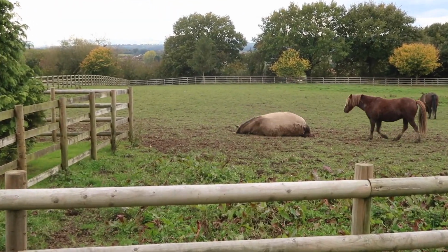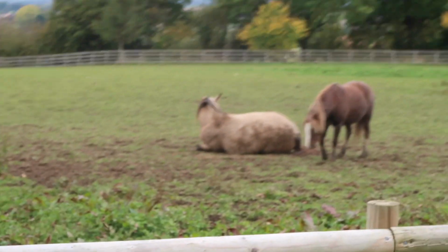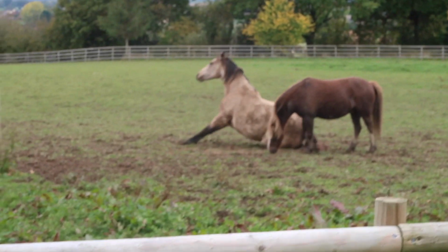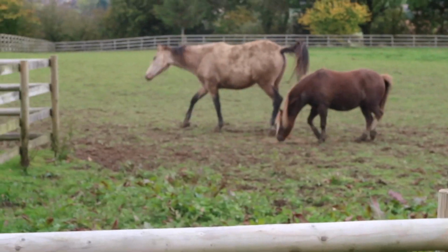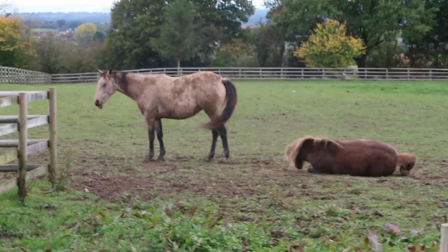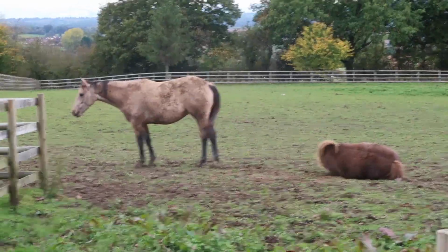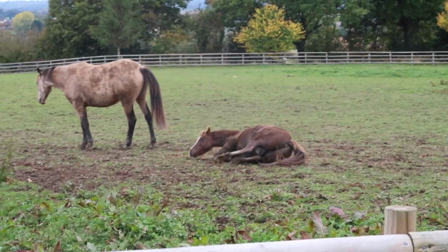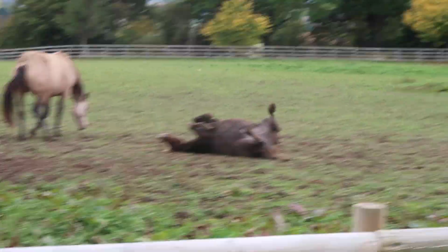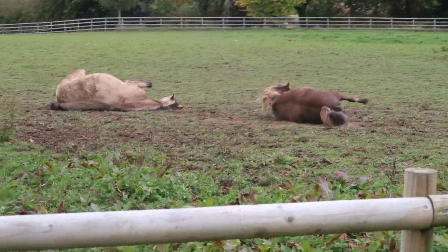Oh, look at this. Aurora is rolling. Watched over by Dowie, that's her playmate. They play together all the time. But she's having a little roll. Here she goes, up she gets. And now he's doing it too. They're as thick as thieves, these two. Considering that he's not even half her size. They are absolutely as thick as thieves. And if there's any silliness going to go on, it is those two. Oh, and there we go, rolling together.